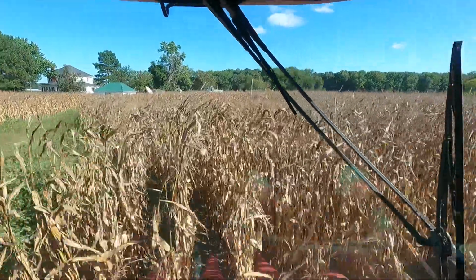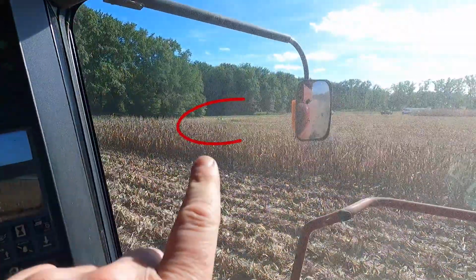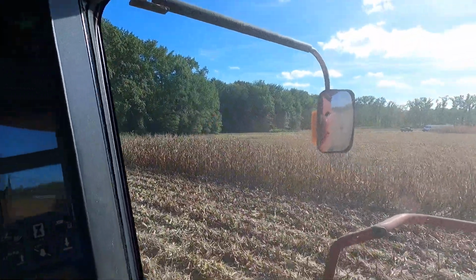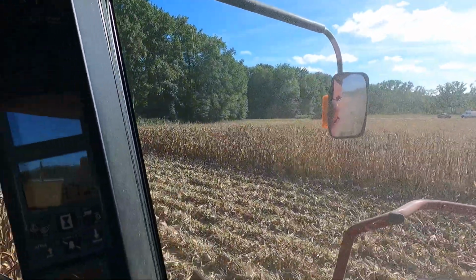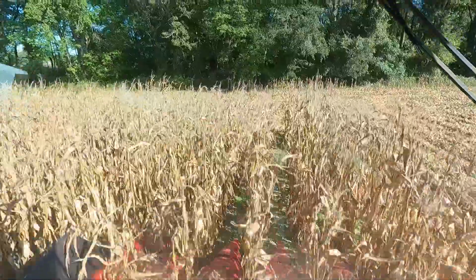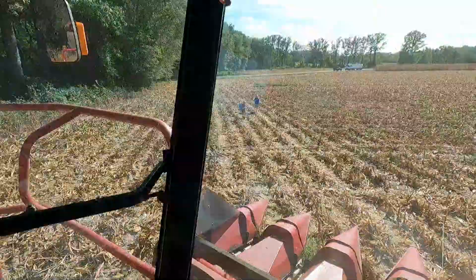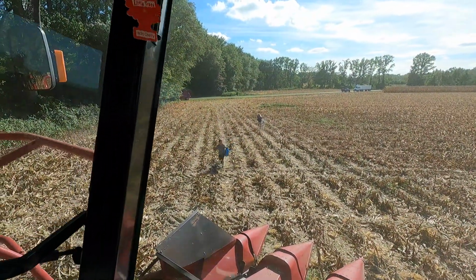This here is tall corn. Beautiful. I got these strange creatures out there in the field. I don't know what they are, but they're pretty quick. They are the weirdest looking creatures I think I've ever seen.